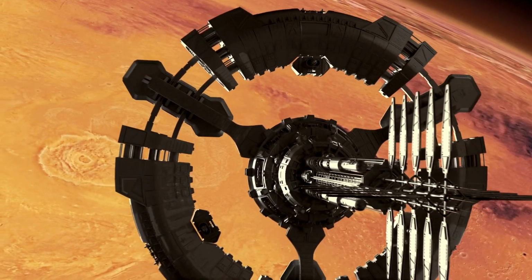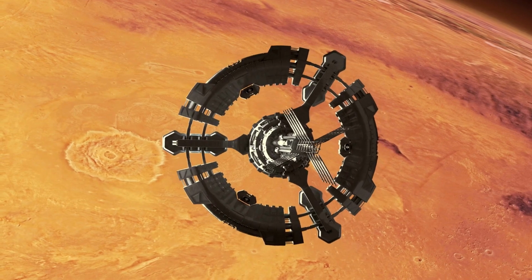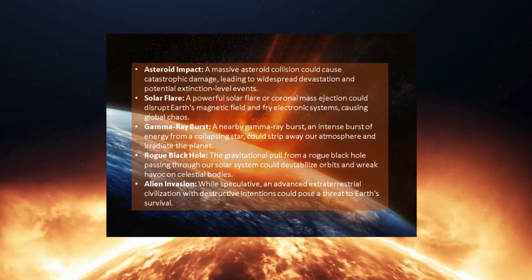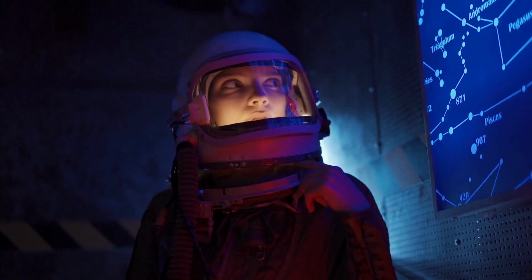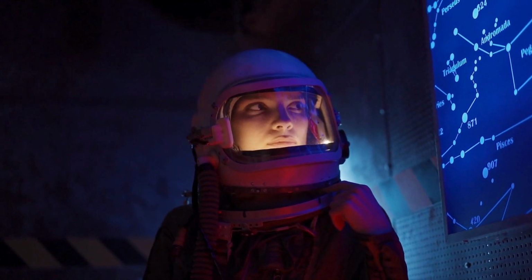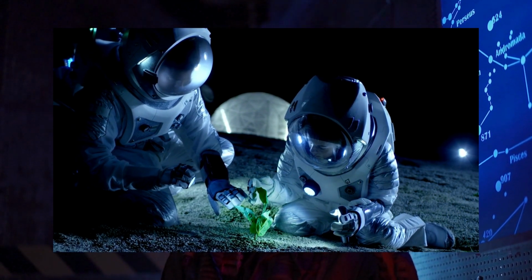Understanding the need for space colonization. Establishing a space colony beyond Earth is crucial for humanity's survival and progress. It serves as a backup plan, safeguarding against planetary threats like asteroids or environmental collapse. Additionally, it opens new frontiers for exploration, offering a unique chance to study extraterrestrial environments and potentially discover life beyond our planet.